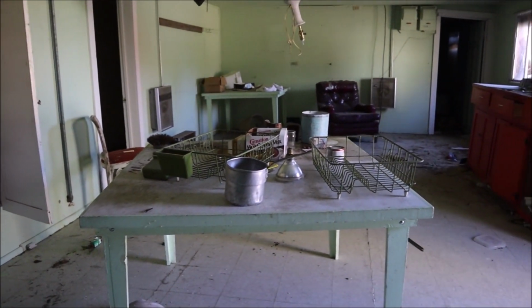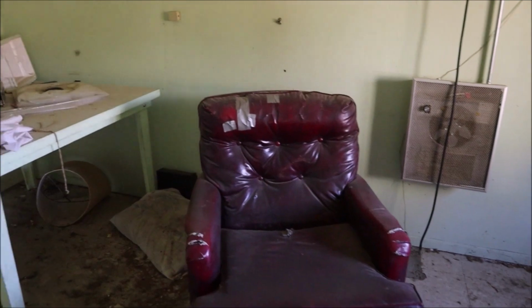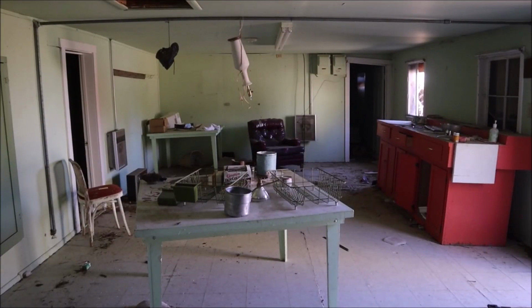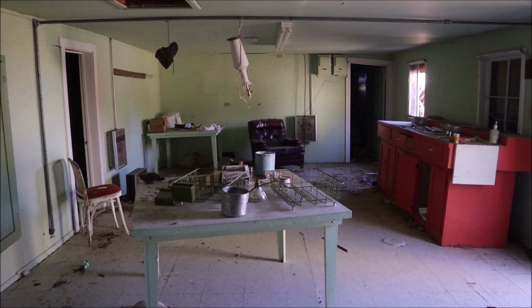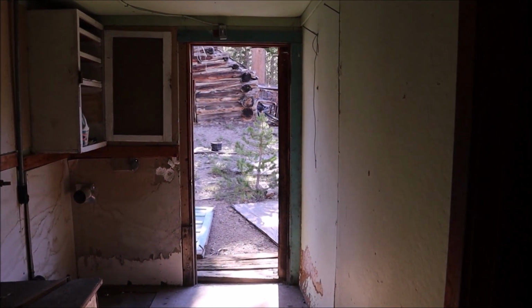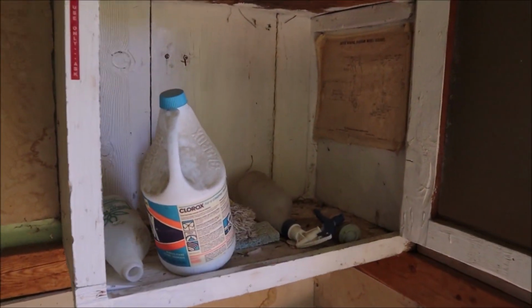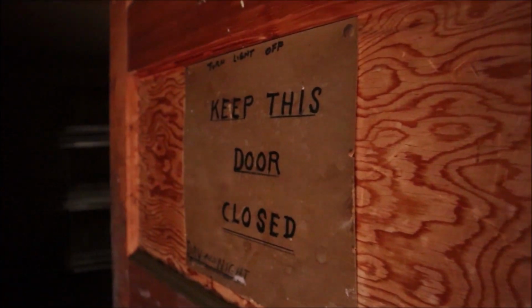Table right there. Another counter. We have a couple of rooms, one to the left, one straight ahead. Then going this way, we have a room, this one, which we'll check out first. Another building up ahead. It's had a desk, perhaps an office. Some bleach left behind. Wiring diagram. Keep this door closed.